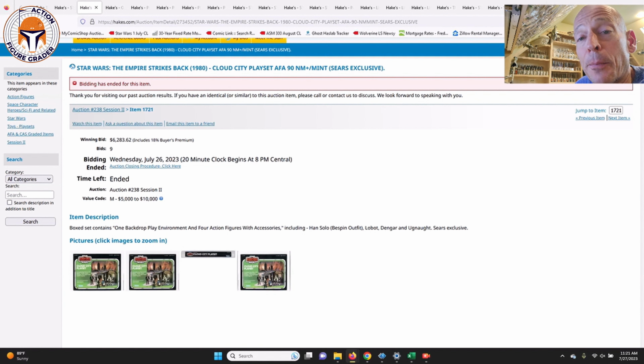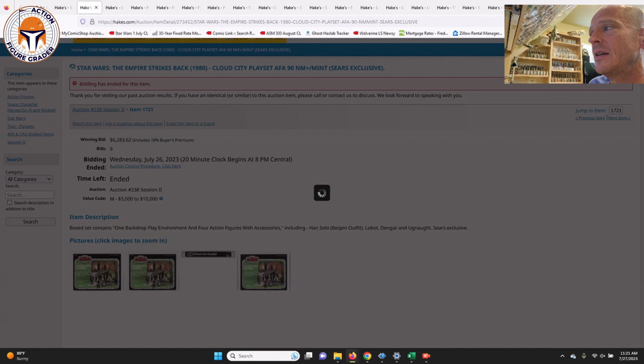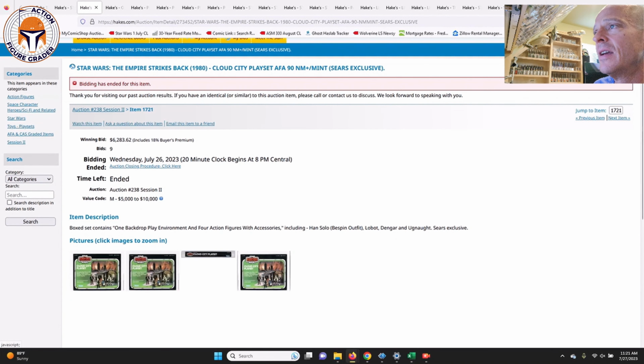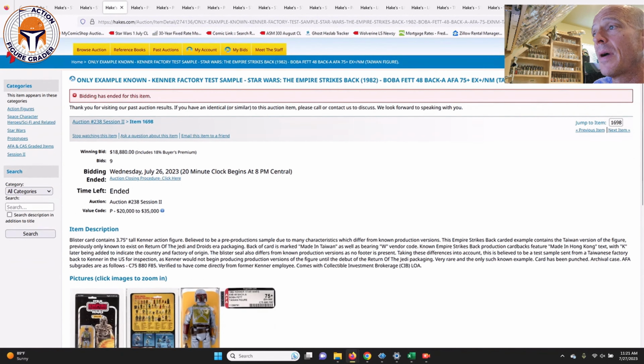And is that a fair price? I guess. I mean, these just come up so irregularly that I have no idea what the market is on these. It's certainly a beautiful item. The box art is pretty incredible on it. It included baggies for Lobot, the Ugnaught, Dengar, and then of course Han Bespin. And that's literally just like straight off the shelf. It's just absolutely immaculate condition, AFA 90. But that's still got a winning bid towards the lower end of the price range by Hakes.